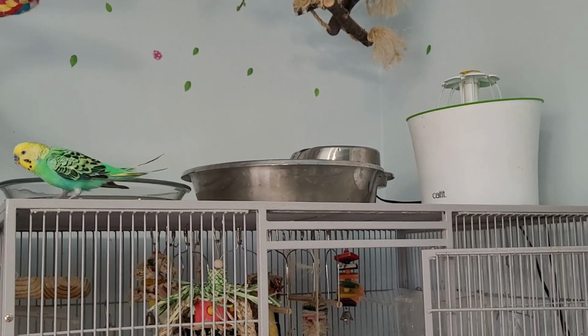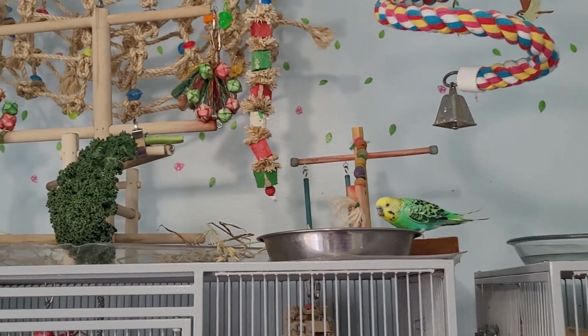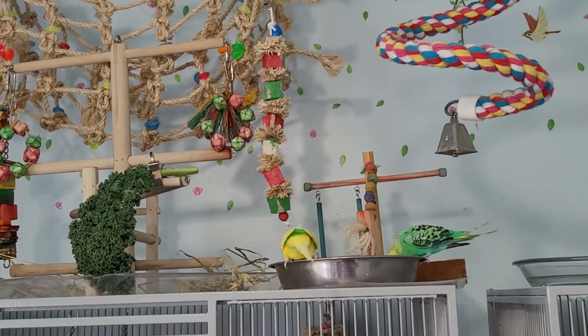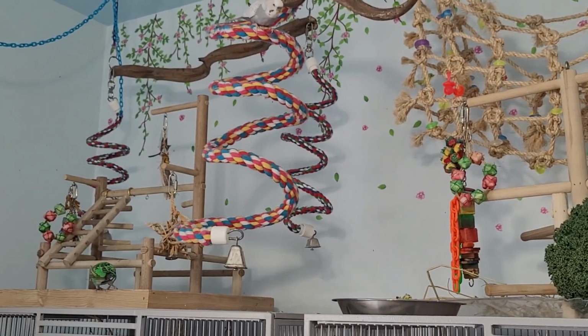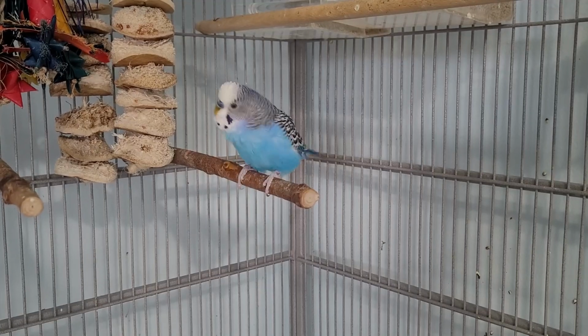So my budgies, they do have various pellets that they eat throughout the day. I do give them some seed as well, like dry seed. But the majority of it is fresh food, sprouted seed. And they always have greens every day and some kind of chop mix.